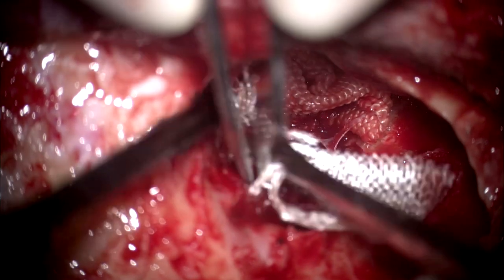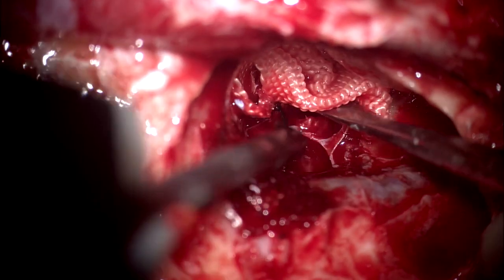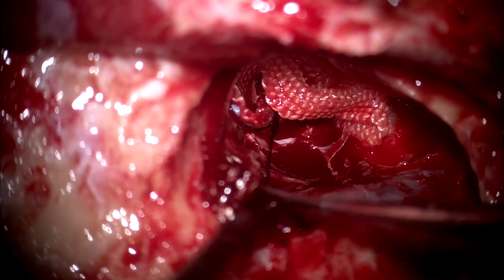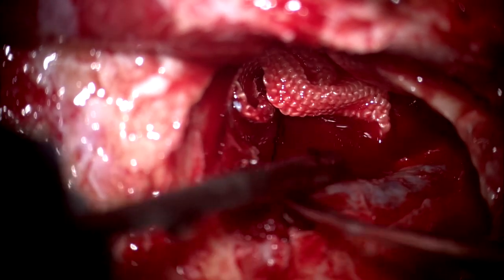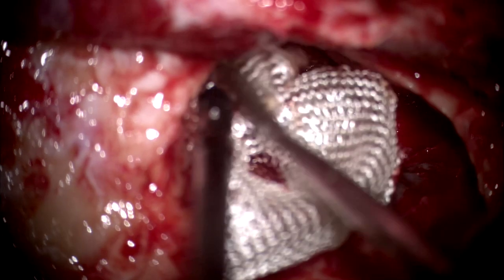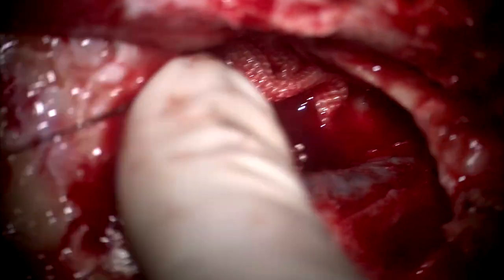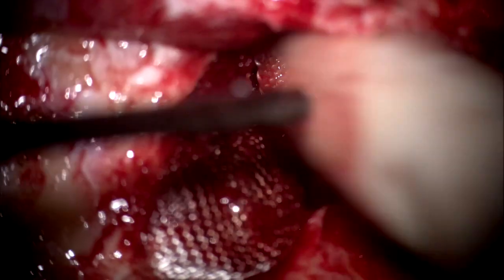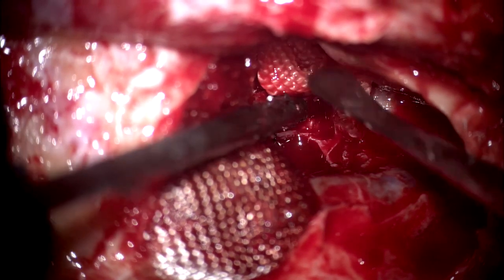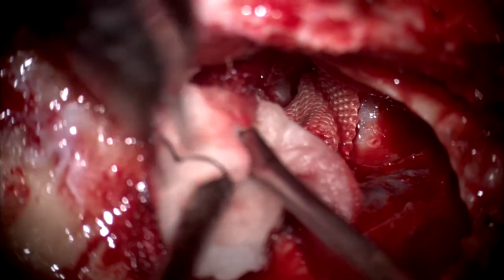Hello. Yes, sir. So let me control this little bit of oozing first. Yes, sir. Yes. Surgicel patty ready, please. This is Surgicel, this is Surgicel here. Got a patty there. That patty is not good. What is this patty? Yes, this is better.